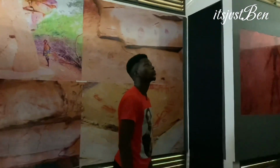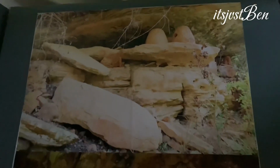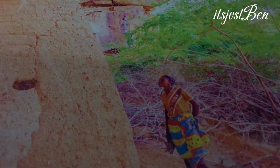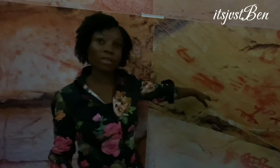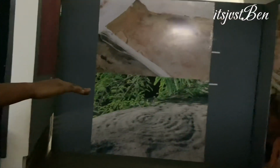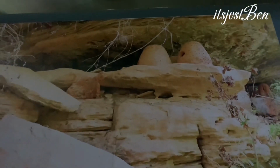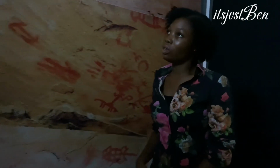I went on further to explore a cave-like room, and this is what I learned. This is a cave on a hill, right? Yeah. Okay, we believe that in pre-colonial times, man did not have shelter and was living in caves. That's why they stored their food in mud huts like this. Then they lived under this. So it's something like this.